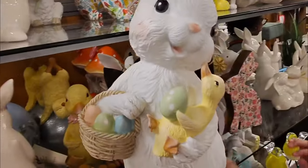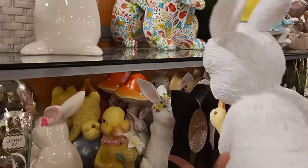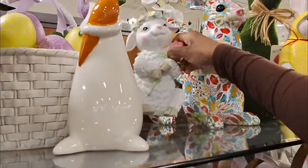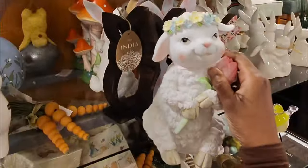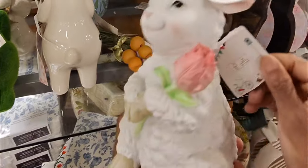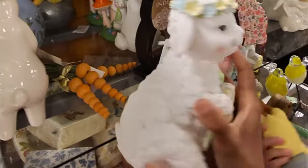$14.99. This is cute. It's holding the little duck and the eggs in the Easter basket. Look, is that a little lamb? Is that a lamb, y'all? Holding a rose. I need it. It's circular. Cottontail lane. It's $7.99. Little ducky.